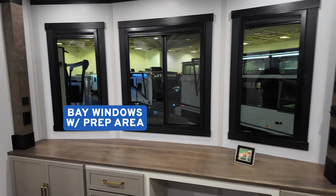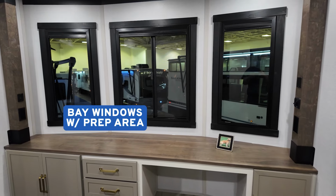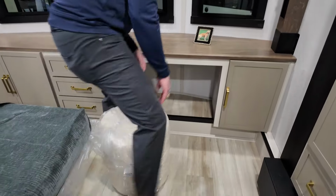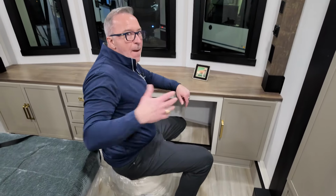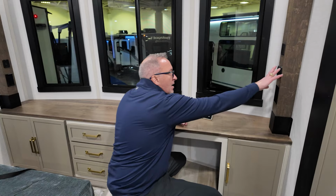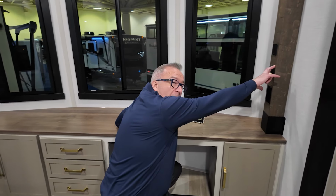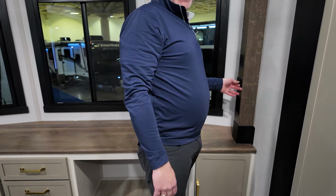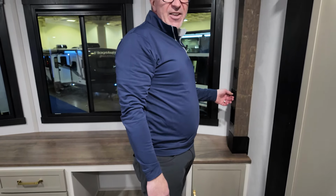I dig it. But having bay windows with prep area right here that I could make into an office if I wanted to, or because, you know, I'm big on my hair, I put up my window, my mirror, and I fix it. And then when it's ready to play the Lou Rawls, you can set the mood inside your roost. Wow.